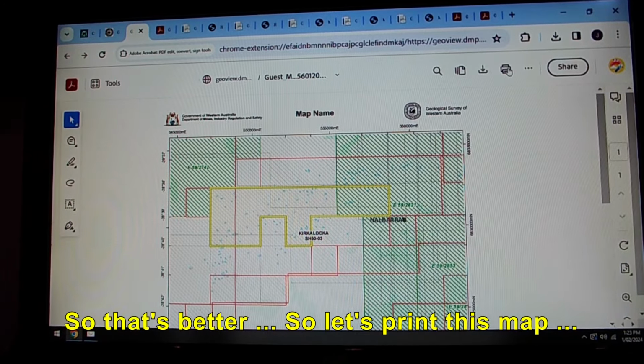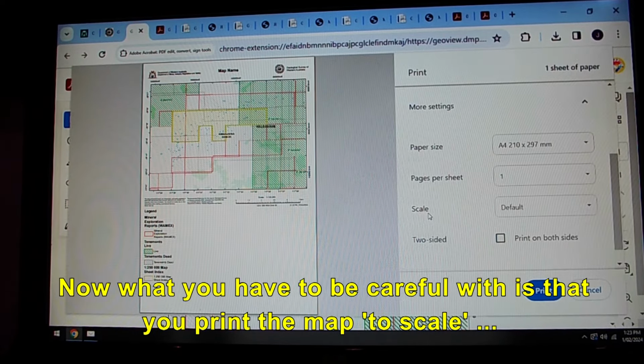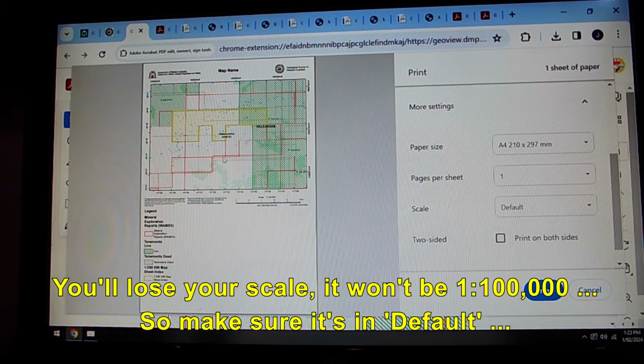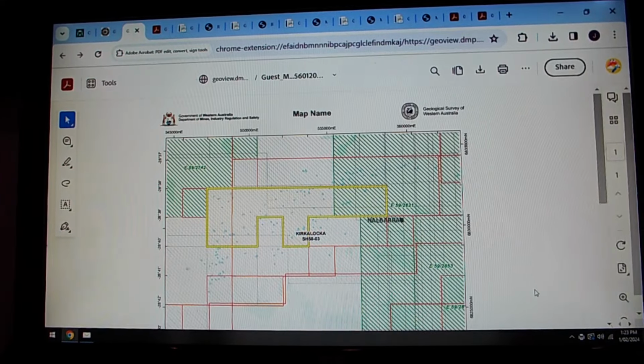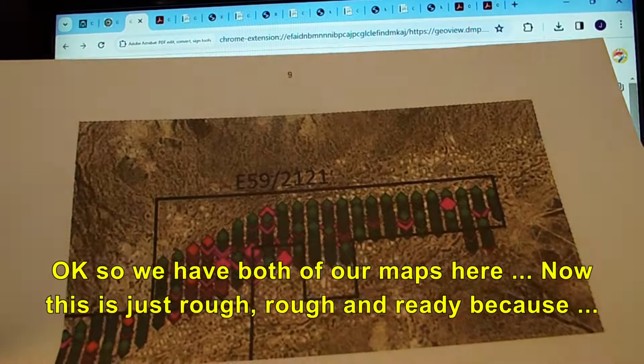So now let's print this map. Now what you have to be careful with is that you print the map to scale, because if you choose fit to printable area, fit to paper, or whatever, you'll lose your scale. It won't be 1-100. So make sure it's in default. Okay, so we have both our maps here.